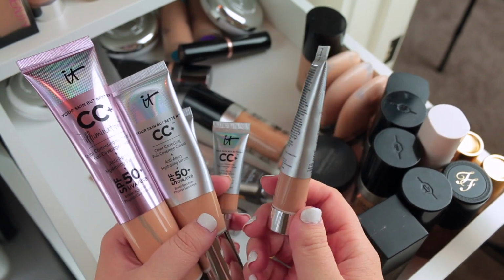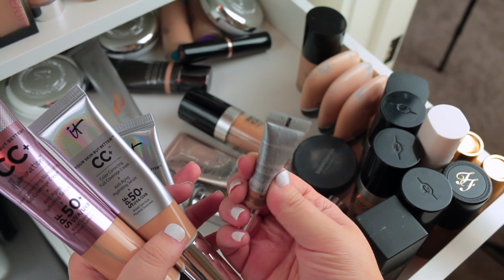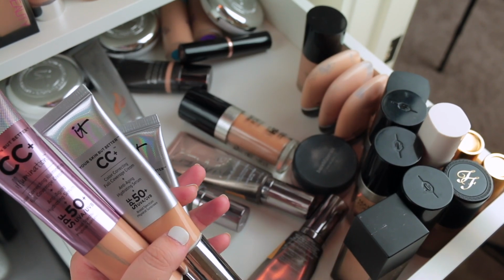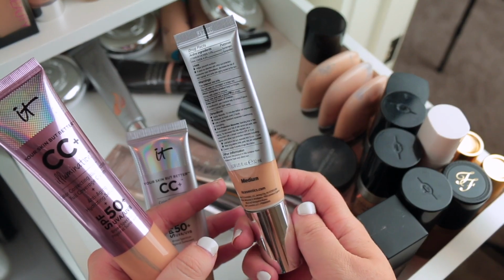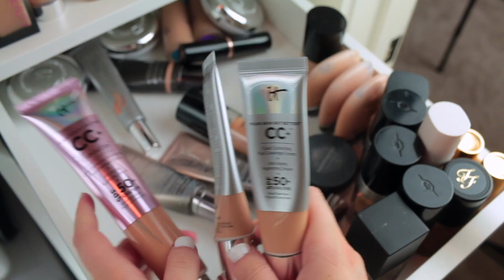So I've got a few different shades here. Again, Self Tan Life, Tan. I think this one is Tan 2. This is pretty old, so I'm actually gonna just trash this. This one is Medium. That's usually my go-to shade, medium or light. So I'm gonna hang on to these.